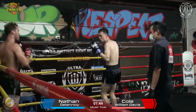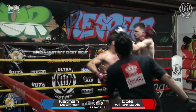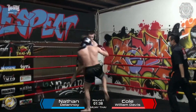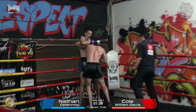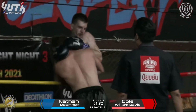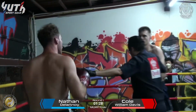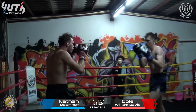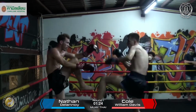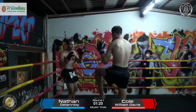Big right body kicks coming in from Nathan in the blue corner. Counter kicks come in. Beforehand on one of the exchanges, Nathan landed 3 body kicks in a row, as if he was kicking the pads of the bag. Good right hand there from Nathan, followed up by a body kick. Cole coming back with his own body kick.